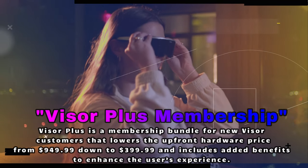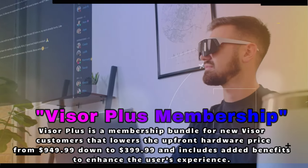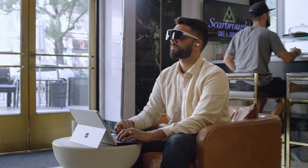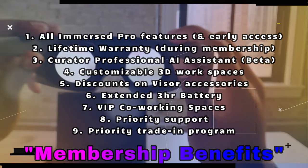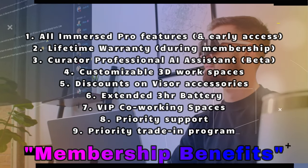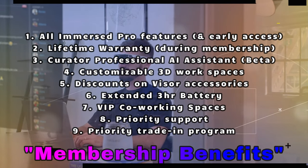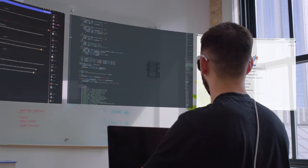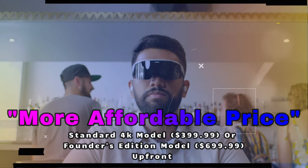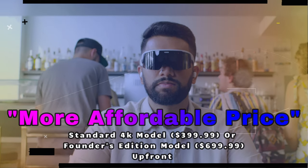With the Visor Plus membership, it lowers the upfront hardware price from $949 down to $399. That is $100 less than the base model Quest 3. And with this membership, it also includes some added benefits that enhance the user experience. Here are some of the benefits that are listed on the screen. Because of the Visor Plus membership, it brings the standard 4K version of the Visor down to $399 upfront, or for the Founders Edition, around $699 upfront.